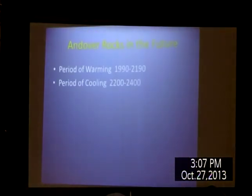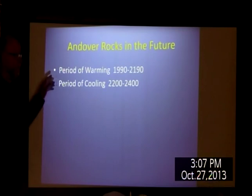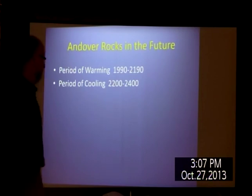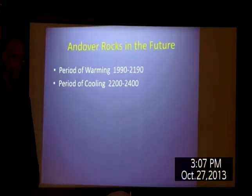And now I'd like to say something about the future. Andover rocks in the future. What do I predict? A period of warming. Al Gore and I are together on this. 1990, of course that started then, to 2190. A period of cooling, 2200 to 2400 AD.